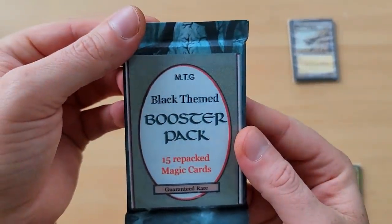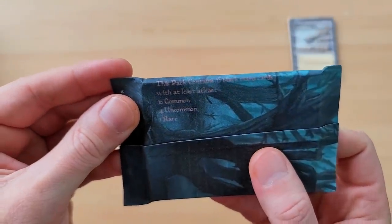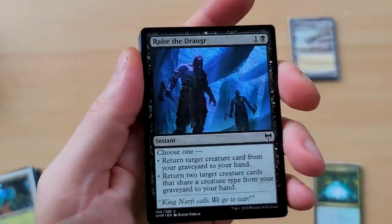Now we have the black-themed booster pack. And it says in the back, well, you get 10 commons, 4 uncommons, 1 rare. All right. This is the black-themed. Can't wait to open all the vintage ones. That'll be a freaking hoot.